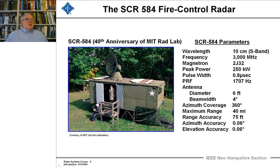Now, here's a picture 40 years after the Radiation Laboratory, at its anniversary of the SCR 584, with a couple of the gentlemen. Notice the white beard from Leo Sullivan, and the white hair. Leo was in his 20s. He was a young guy, like the young guy. And Leo got sent to the war to test it and to help get it operating. And I'll get into that story.